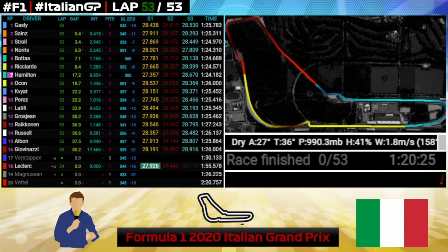Look at this, the AlphaTauri team bursting through the hoardings there. This is their second victory in Formula One, both at Monza, 11 years apart. Sebastian Vettel was the previous Toro Rosso winner. Hopefully the floodgates will open for Pierre Gasly now. The first French winner since Alain Prost. I can't think of one since.